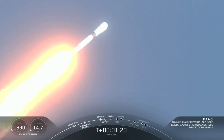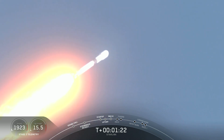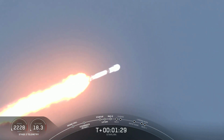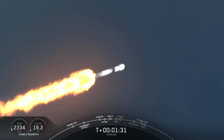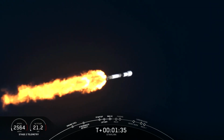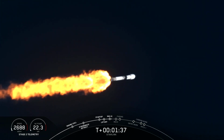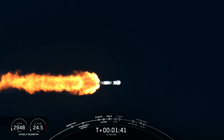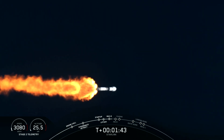That's when the loads on the vehicle are the highest from the combination of our velocity increasing while the density of the atmosphere decreases. Now, coming up in just about a minute, we will have 3 events happening back to back. First will be main engine cutoff, or MECO. That's where we'll shut down those 9 Merlin engines. You can see the plume expanding from them on the back of the rocket here. That'll be in preparation for stage separation.